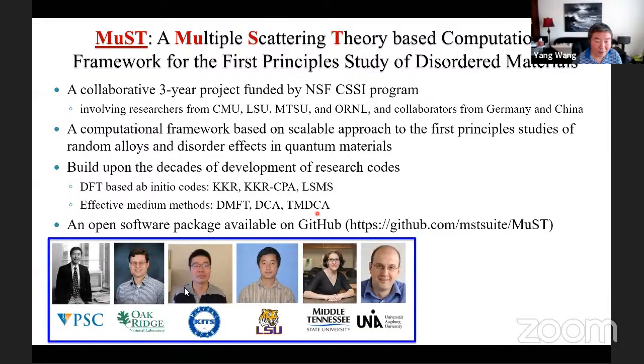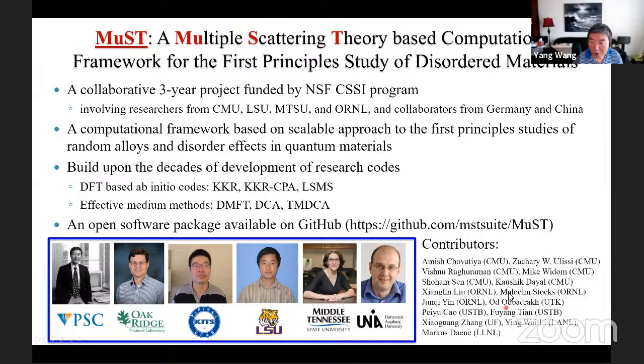The people involved in this picture are a combination of people from here in the U.S., some people from Germany, and also this gentleman from China. There are also contributors at CMU and Oak Ridge. They have been working to support this effort, they have tested this code and are using it for different applications, and they have contributed to the algorithms, like I mentioned, Vishnu's work.